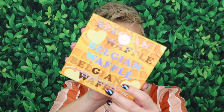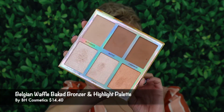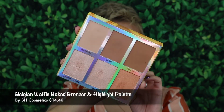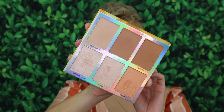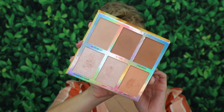Now, the next few items are all going to be palettes. And the first palette that I have here is the Belgian Waffle palette. This is a contour, bronze, and highlight palette. You do get 6 shades in here. And of course, at the top, you have the bronzing contouring shades, and at the bottom, you have the beautiful shimmer highlighting shades. This Belgian Waffle palette is on sale on the Beige Cosmetics website for $14.40.